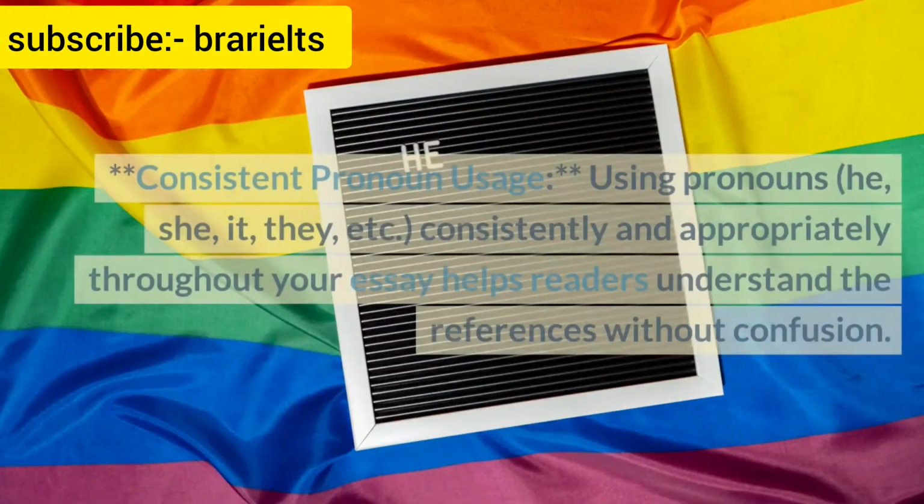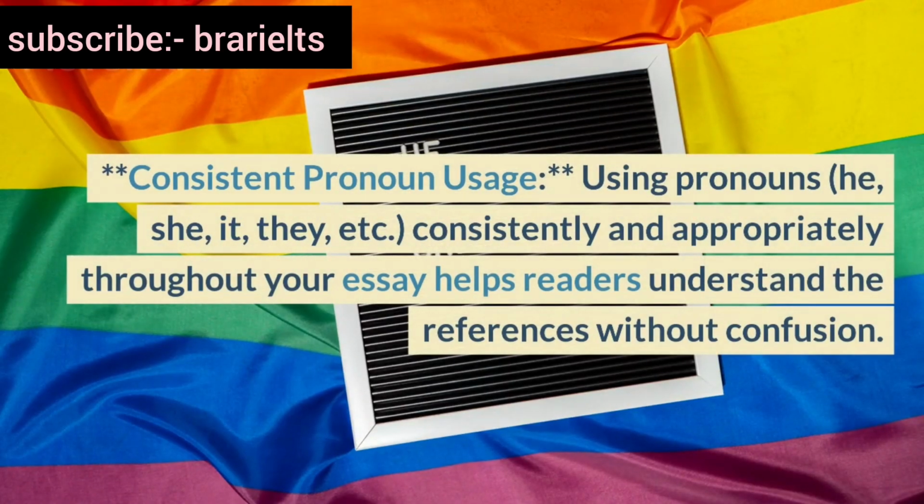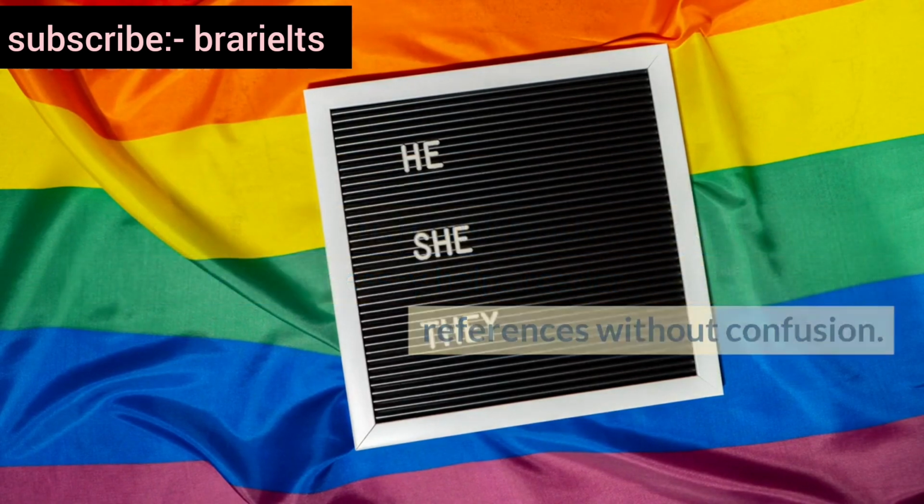4. Consistent pronoun usage. Using pronouns he, she, it, they, etc. consistently and appropriately throughout your essay helps readers understand the references without confusion.